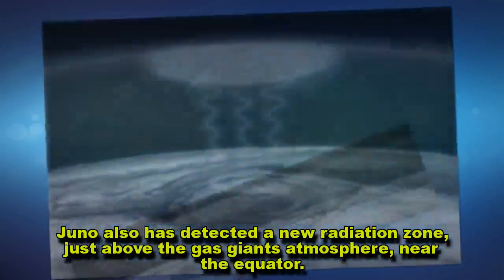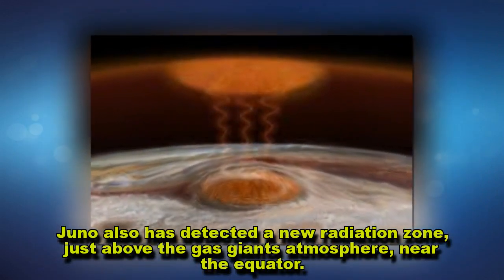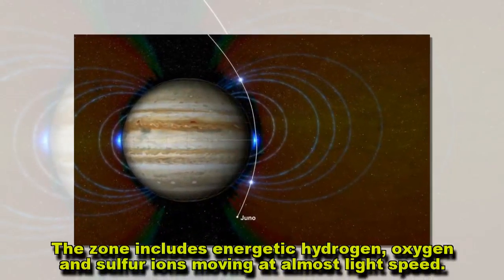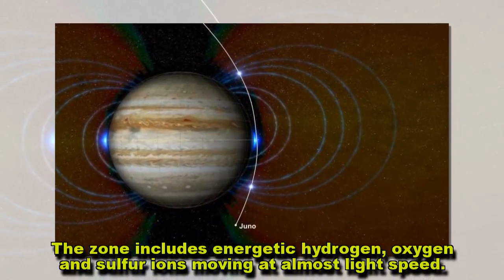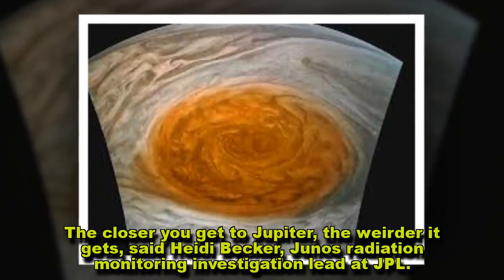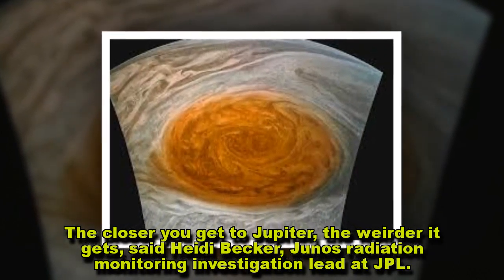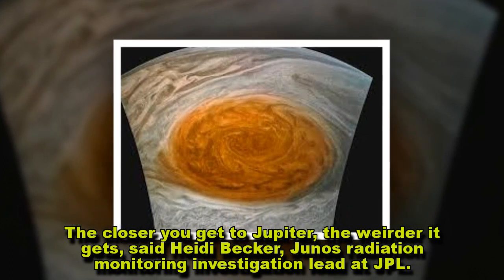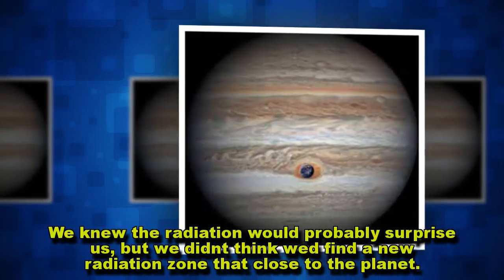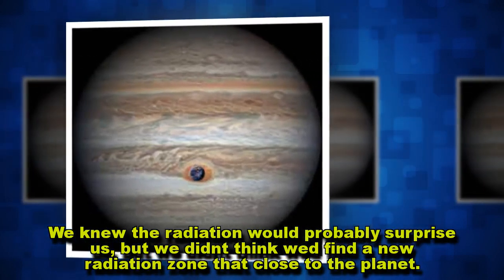Juno also has detected a new radiation zone, just above the gas giant's atmosphere, near the equator. The zone includes energetic hydrogen, oxygen and sulfur ions moving at almost light speed. The closer you get to Jupiter, the weirder it gets, said Heidi Becker, Juno's radiation monitoring investigation lead at JPL. We knew the radiation would probably surprise us, but we didn't think we'd find a new radiation zone that close to the planet.